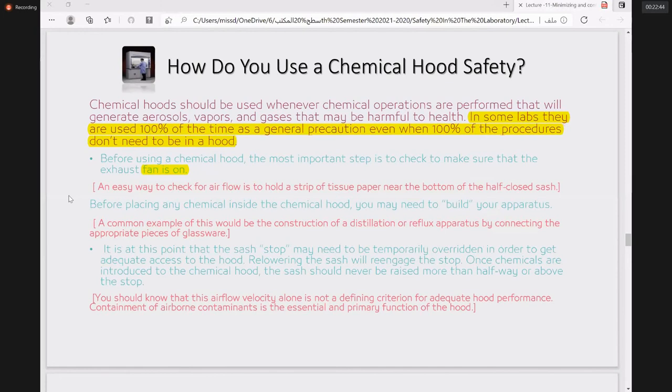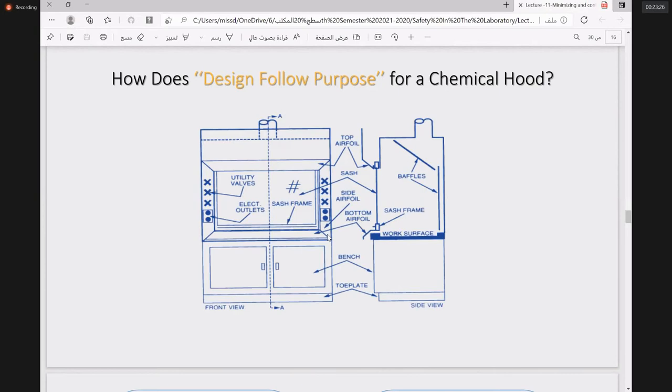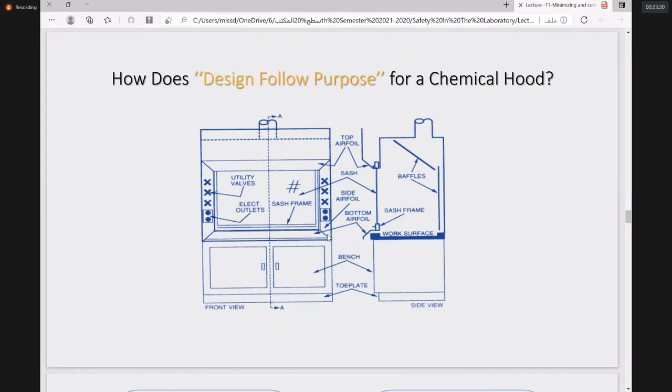How does the chemical hood work? It takes the air in by the fan placed in this chemical hood. Before using a chemical hood, the most important step is to check to make sure that the exhaust fan is on. By checking the buttons, you can see there are buttons for turning this chemical hood on and off, so the fan and air outlets in the fume hood are working. So this is number one: check that the fan is on.